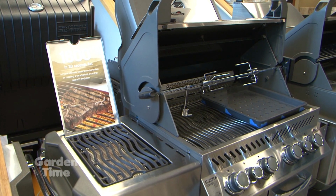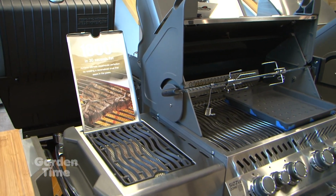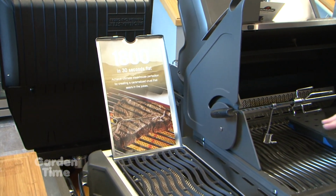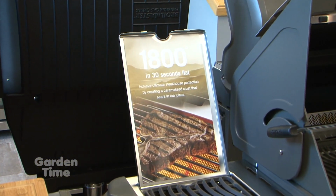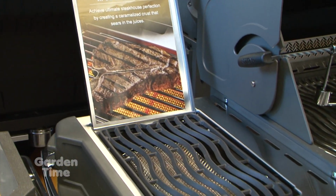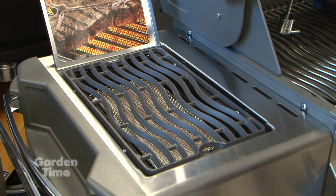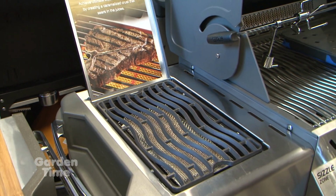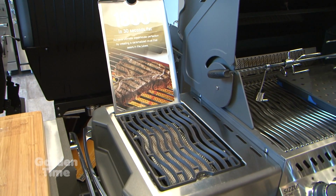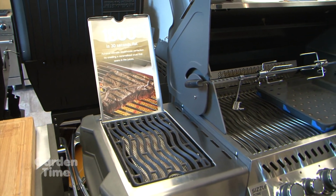So Trevor, there's a lot of new stuff that's happening too. Tell me about what's over here. Yeah, so this is the infrared burner. This is produced by Napoleon. The infrared technology has really been around for quite a while. You're at 1800 degrees, and it takes just 30 seconds to get up to 1800 degrees. Wow. Really quick to cook on. You get your steaks going in just a matter of minutes. That's a filet mignon's dream right there, isn't it? That's right.